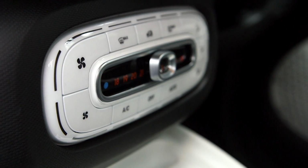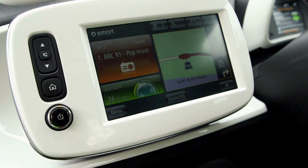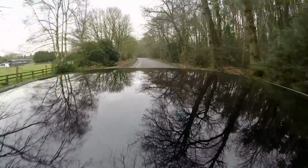And although some of these parts are borrowed from Renault because the Smart was developed in conjunction with the Twingo, it does feel reasonably high quality. In fact, with extras such as Bluetooth phone connectivity, a little TFT display in the dash here, and even a panoramic glass roof, it feels quite premium.